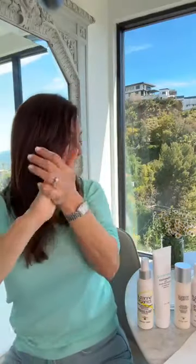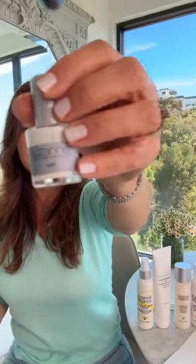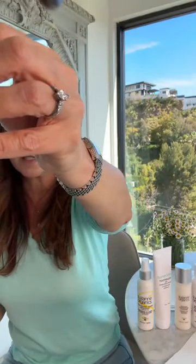What color are your nails today? I just did them, Luana. This is called Veil. Veil is translucent, it's white, but it's translucent.